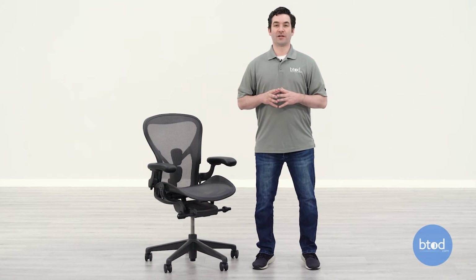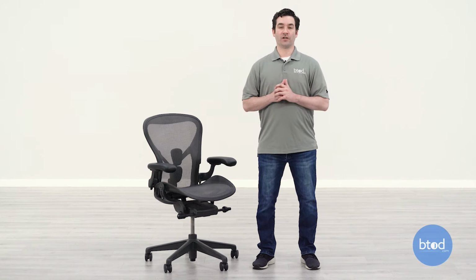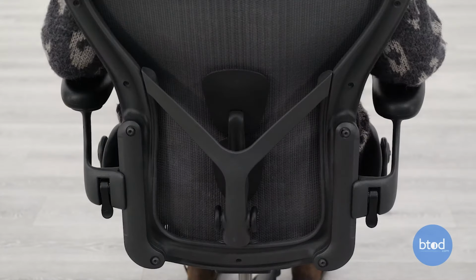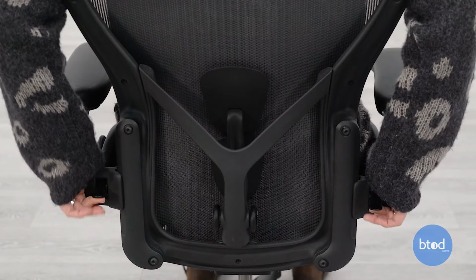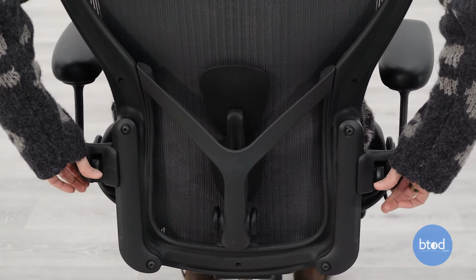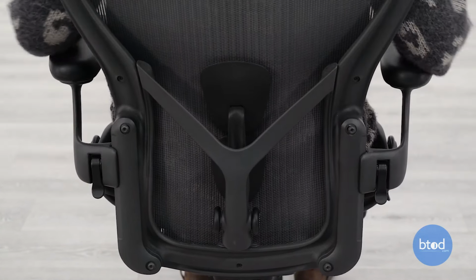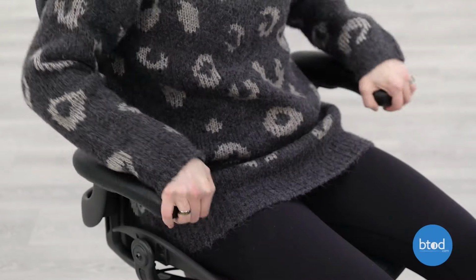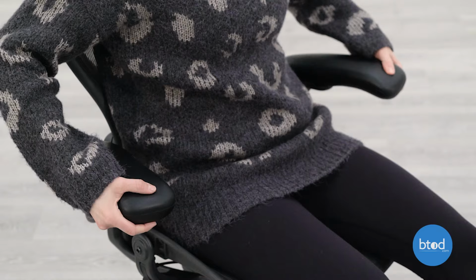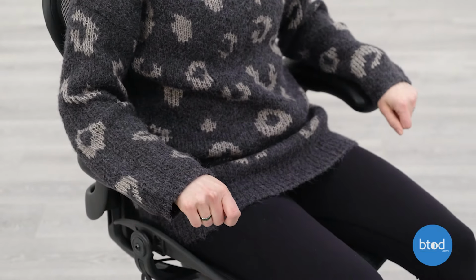The next thing I really like about the Aeron chair is going to be the armrest. When you get the fully adjustable arms, which I would highly recommend, you are going to get three-way adjustment on those arms. You're going to get height, depth, and pivot adjustment. And all of these adjustments have a very wide range. So the arms go very low and they go very high. The depth range is very nice to keep the arms out of the way of your mouse or your desk if you like to get close to your desk.